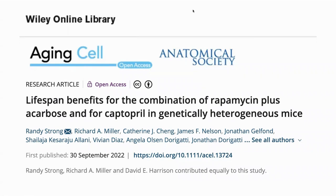The Interventions Testing Program, or ITP, of the NIA has released a paper with their results from the 2017 cohort of mice. As it says in the title, they saw a lifespan benefit from a combination of rapamycin and acarbose and captopril, with the best result showing a 37% extension of median lifespan. In this video, we will go through the paper and look at what they found.